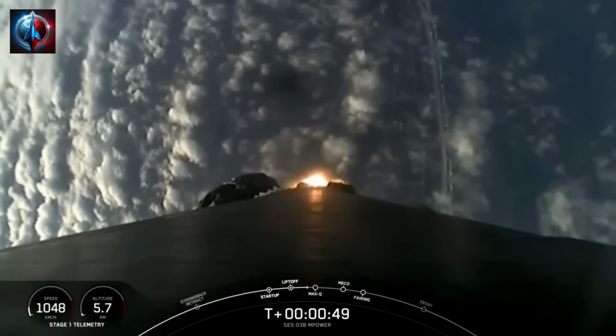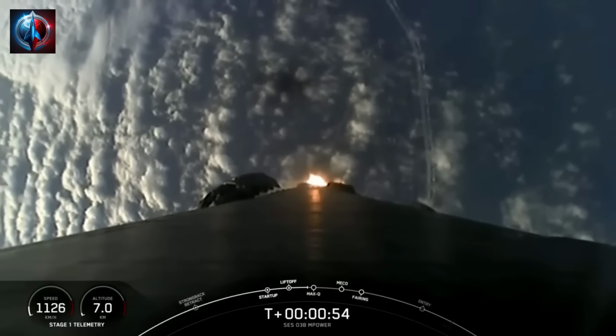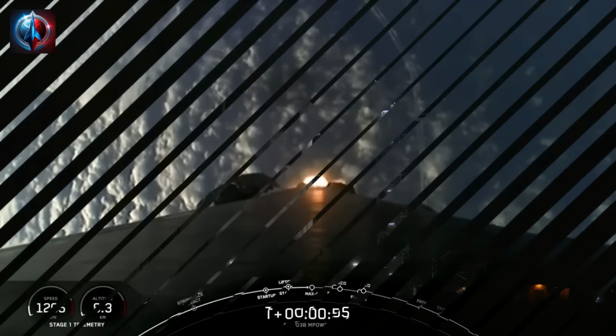During ascent, we will tilt the nine Merlin 1D engines, and that will turn the rocket horizontally in what we call a gravity turn. Now, we're still going up, but we're also heading horizontally away from the launch pad.